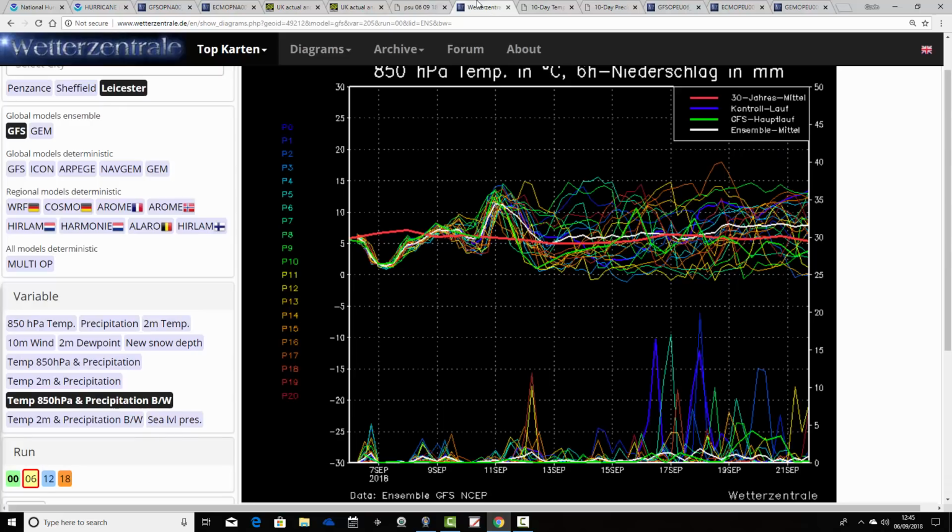These are the GFS temperature and precipitation ensembles for the next couple of weeks. The red line here is the 30-year upper air temperature average. We're looking at Leicester today. So we can see that temperature anomalies, or the ensembles, are cooling off in the next 24 hours. It's going to turn a bit cooler. But then as we get through to the early part of next week, just briefly, we warm things up before we cool things down again. So a bit up and down with the temperature in the next week.